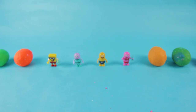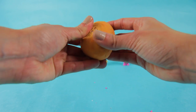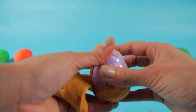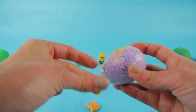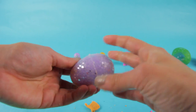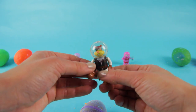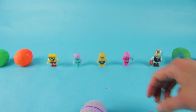Okay, let's open up this one. Orange. There's a lot of other characters we still haven't seen. Who do you think will be in it? This is another glitter egg. You know, one of my favorites. Tell me, who do you think is in there? Sandy Cheeks. Hey, Sandy! Ooh, you're dressed like a pirate. I love it.